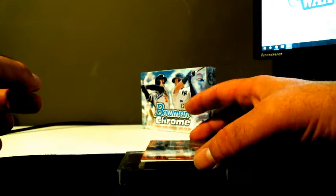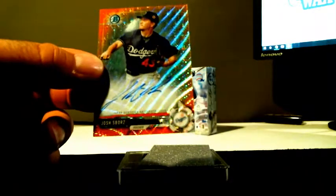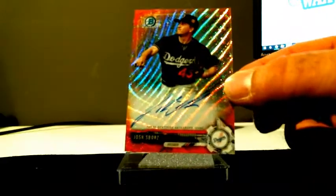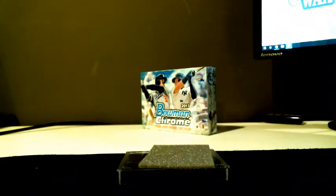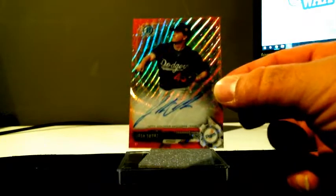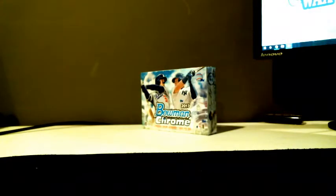We've got an orange for the Dodgers. Orange wave, Josh Sborz. Wondering what that goes for. 13 out of 25. Only 30 off the jersey number. Congrats to the Dodgers on a nice hit. That would have been sweet.